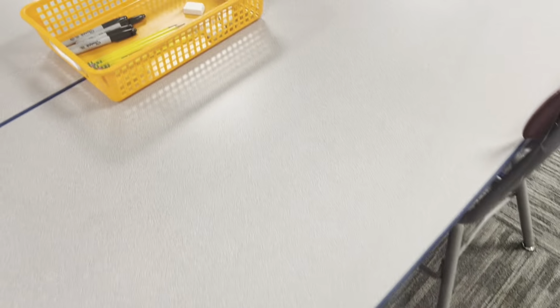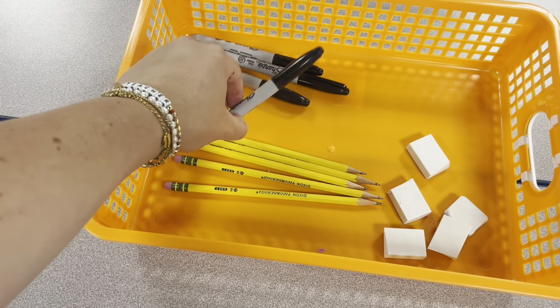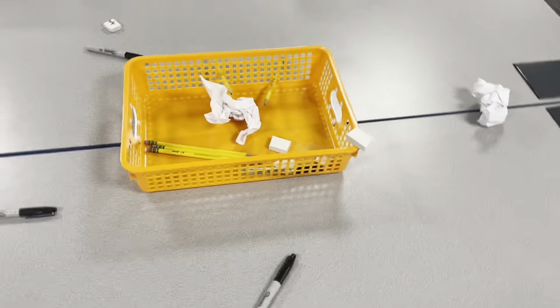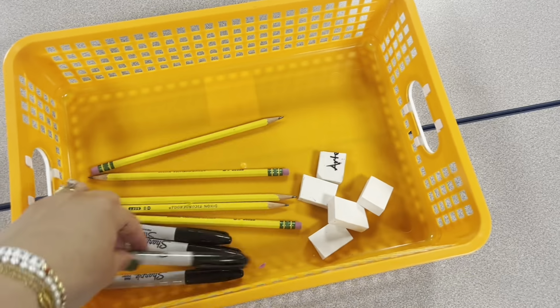Let's talk about table supplies. At your table, you will always have some basic supplies to share with your table group. At cleanup time, you are responsible for cleaning up your table supplies and making sure they look neat for the next class that comes to art. This is not an example of a neat supply box. Nobody else should have to clean up your trash.